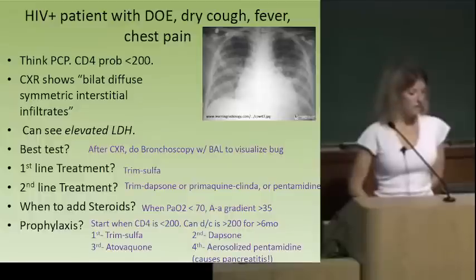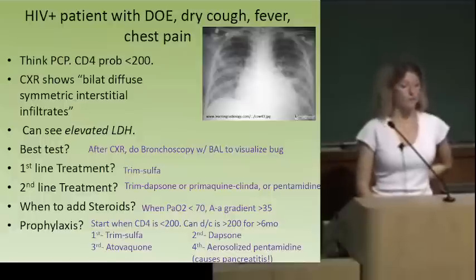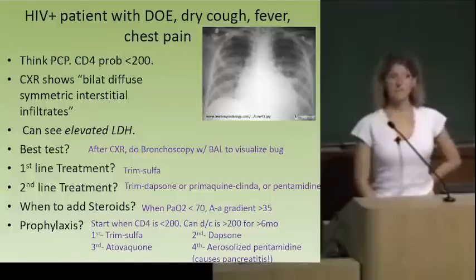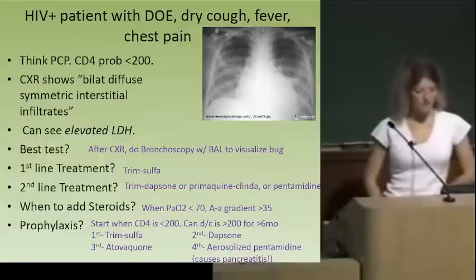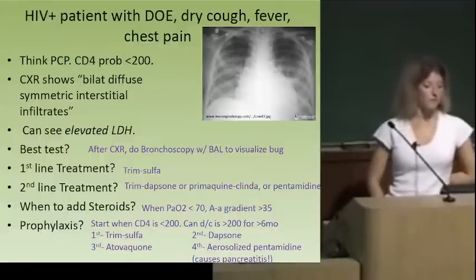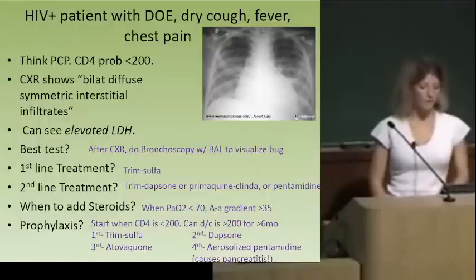And then when do you add steroids? When it's really bad. When the pneumonia is so bad, their arterial blood gas dips below 70. And prophylaxis, when do we give it? Less than 200. Very good. So less than 200 CD4 count, we give it. Trim sulfa is the first line, and the same drugs used for treatment are second, third, and fourth line, respectively.